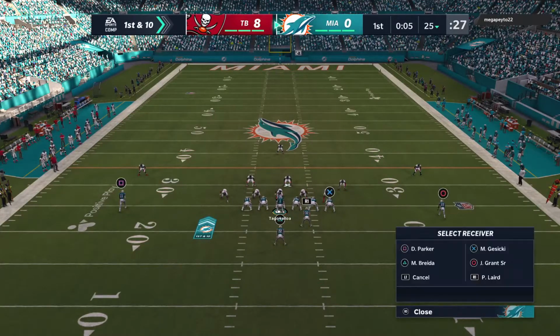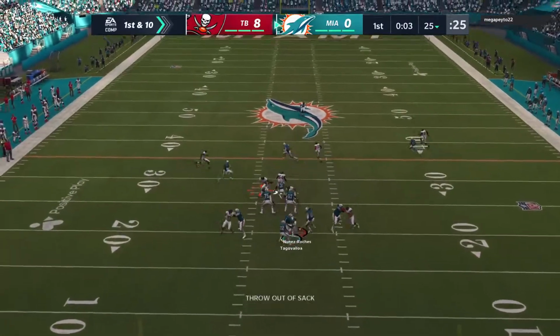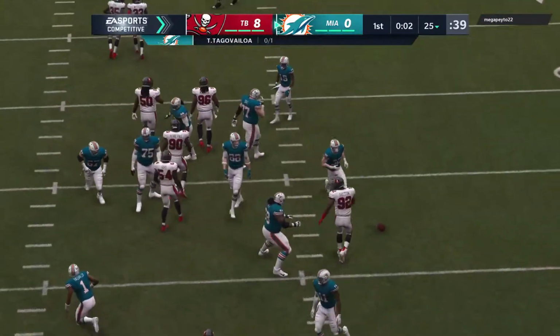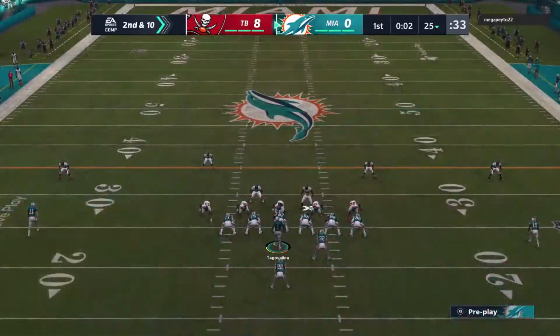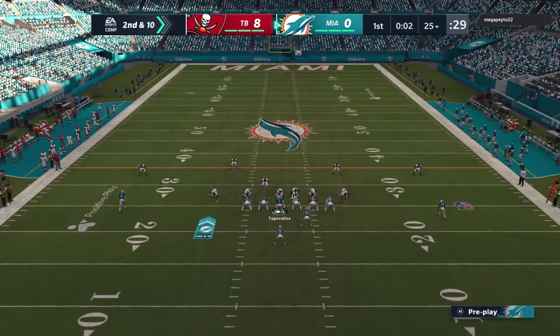I'm going back to you. Mike 54. 2 now on 1st down. And he'll be hit as he releases it, and that'll fall incomplete. Intended for Mike Gesicki. Incomplete. An incomplete pass leads to 2nd and 10 from the 25.